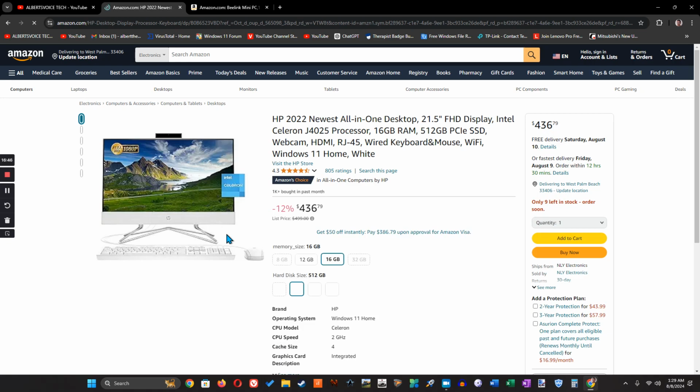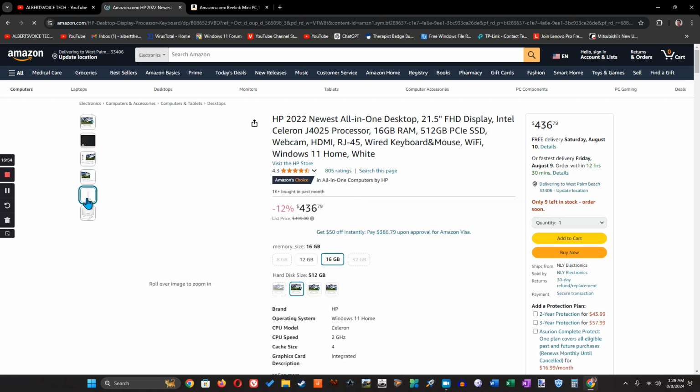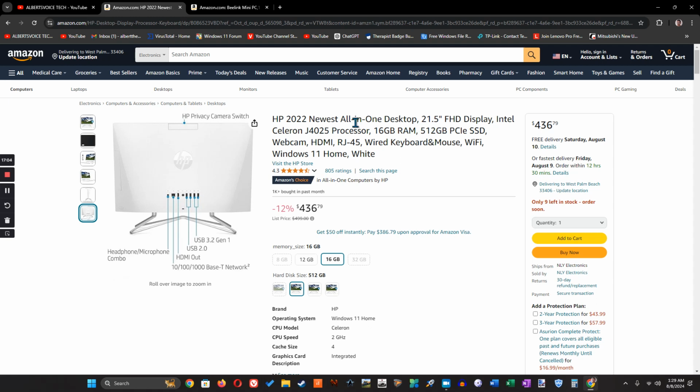This would be good for a kitchen. It's not a 4K screen. Everything's in the back. So they were trying to copy the iMac and built the same thing, HP. So this is 16 gig RAM, 512, 21 inch. That's pretty tiny. That is really small. I have a 23 in the kitchen. You want a 23, not a 21. If you wear glasses, it's going to be hard on your eyes.